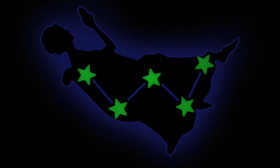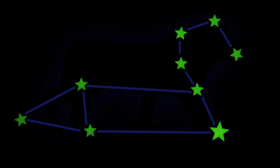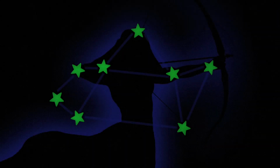There is a W in the sky. It's a queen sitting on a throne. There's even a lion. Look, you can see an ice cream cone. Is that a horse or a man? That's Sagittarius. He's a centaur. Sometimes star pictures smile at you.